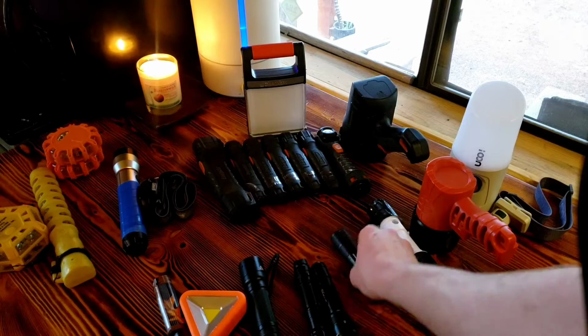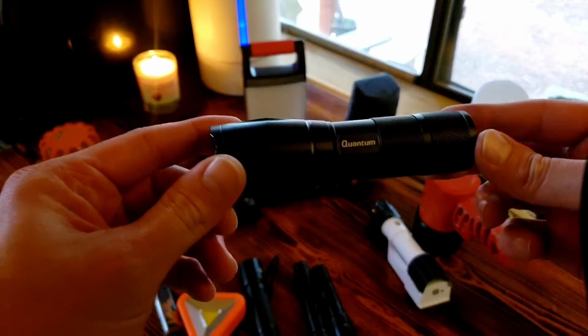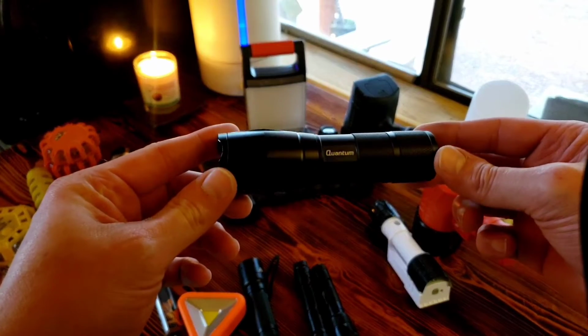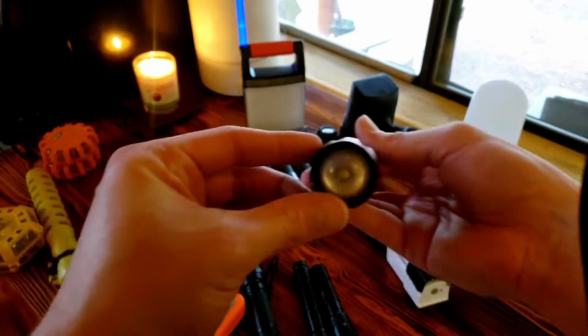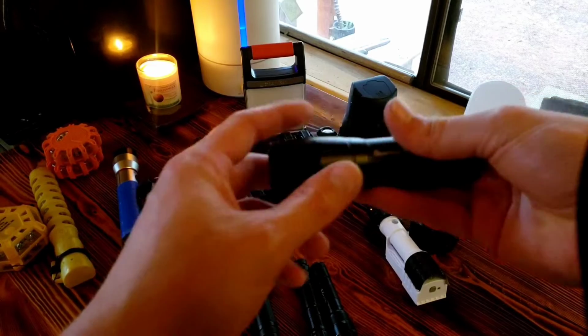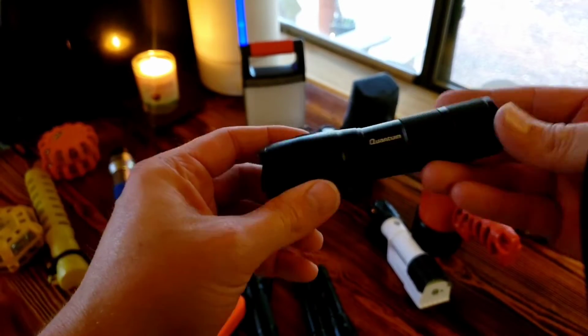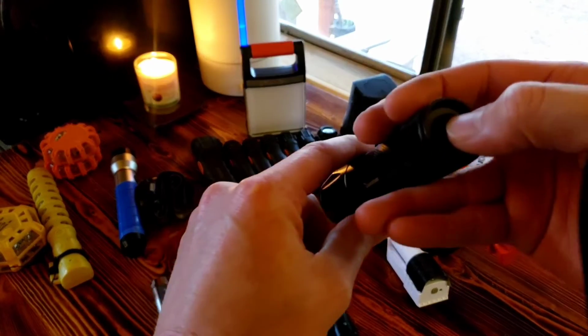So those are nice little lights. And then this one is just like a $12 Quantum little flashlight from Harbor Freight. They have tons of different flashlights. Now they have some pretty amazing ones for pretty cheap. It has a self-defense bevel around the edge, has the zooming in and out for your spot to flood. It has high, medium, and strobe, a nice little click button on the back.